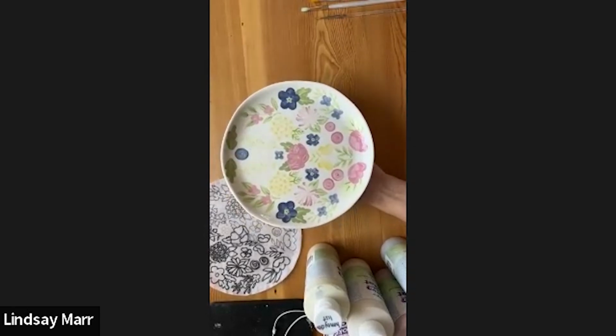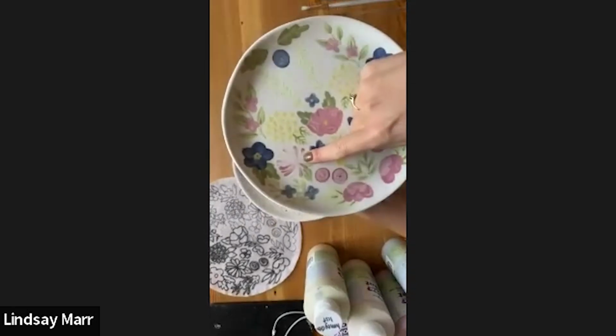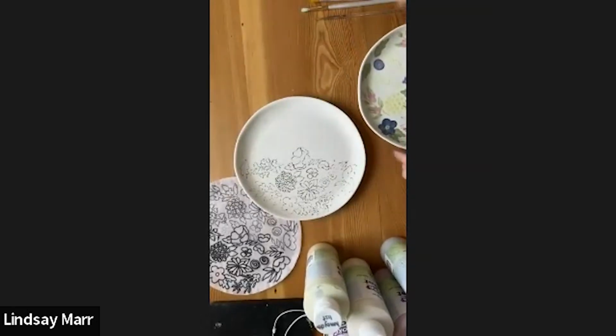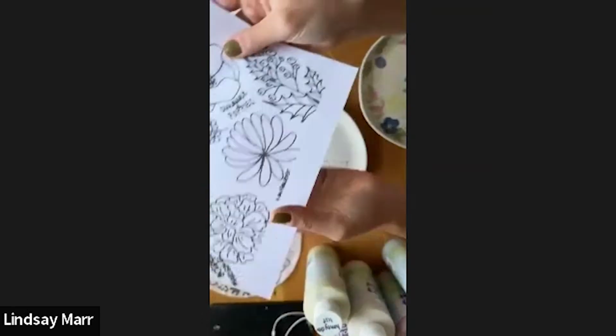So I'm going to show you how I paint some of these flowers, just to give you some tips, because some of them, especially this chrysanthemum one, it's a little weird looking. Let me show you the template of it. It's a lot of lines. So if you're doing it all in one color, you wouldn't get to see the individual petals. It would be more of a blob.